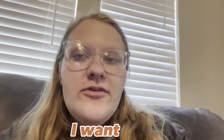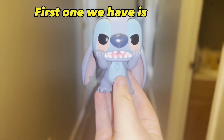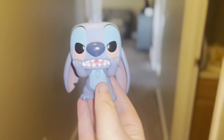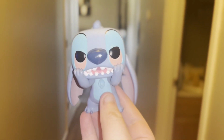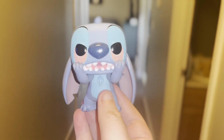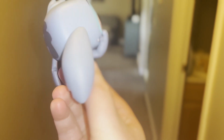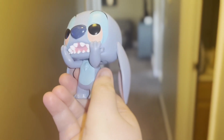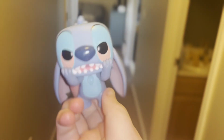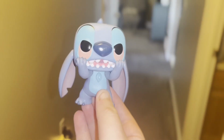Lilo. I want to show you guys all of my Stitch Funko Pops that I have in my collection. First one we have is Annoyed Stitch. And as you can see, he is pulling down his eyelids because he is really annoyed and not really happy. This is kind of silly. This is my first Stitch though. Not too much detail, but Stitch is cute. I love him. I'm gonna have to give him a 10 out of 10 since I love Stitch.